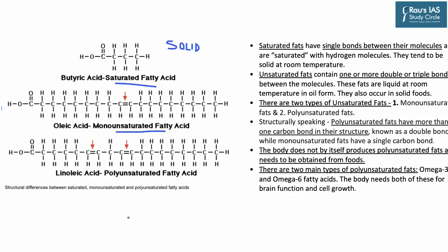Now unsaturated fatty acids are again of two types. One is monounsaturated fatty acid and the second is polyunsaturated fatty acid. Again, the difference is in their chemical structure. In a monounsaturated fatty acid, there is one single double bond between two carbon atoms. And in a polyunsaturated fatty acid, there are two double bonds between carbon atoms. So talking specifically in terms of their chemical structure, this is the basic difference.